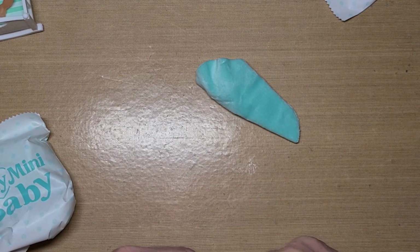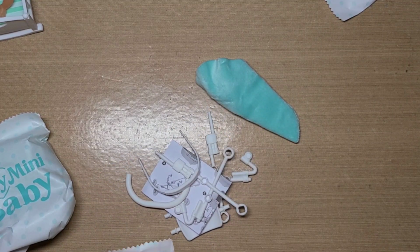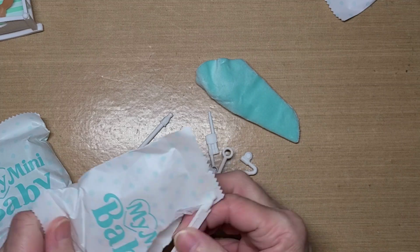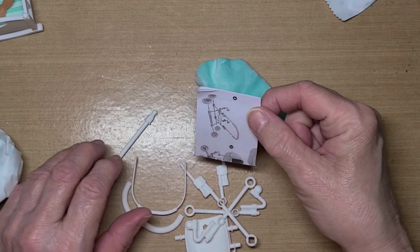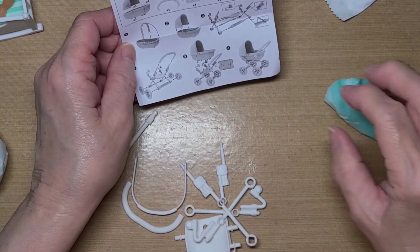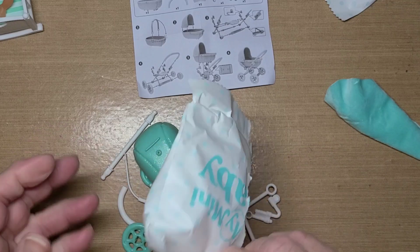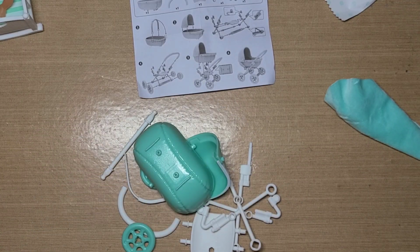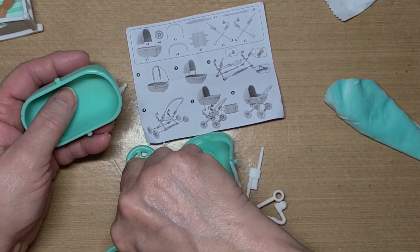Let's see what this is. Oh my goodness, what is all of this? I may not know how to put this together. All right, let's see. This is the stroller. Okay, so this is part of the stroller right here. Oh, I'm so excited. This is three of the same color.